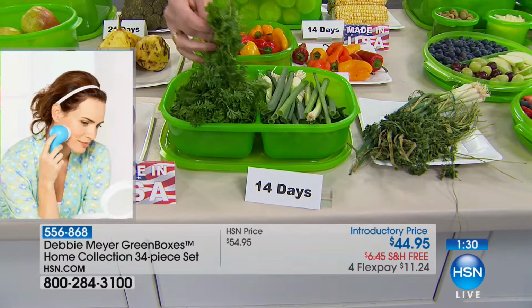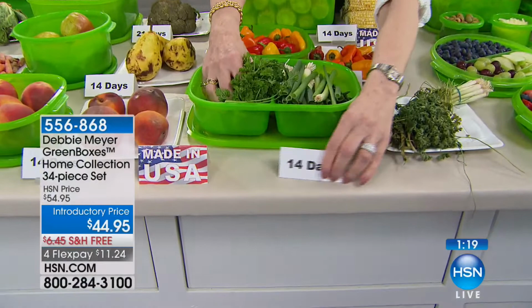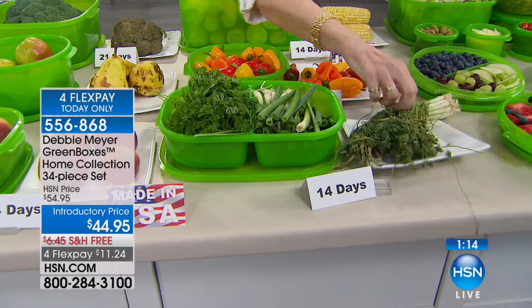Well, why would you want to turn it into this? That's garbage. This I can still use. It's 14 days later, rather. 14 days. Look at the green onions versus these. Herbs cost so much money at the supermarket.